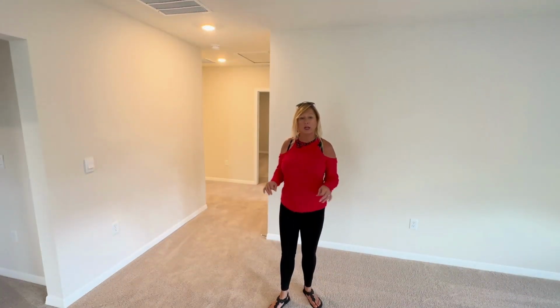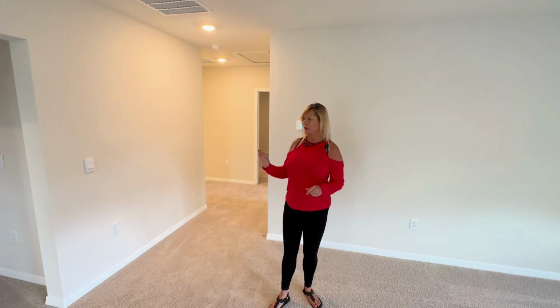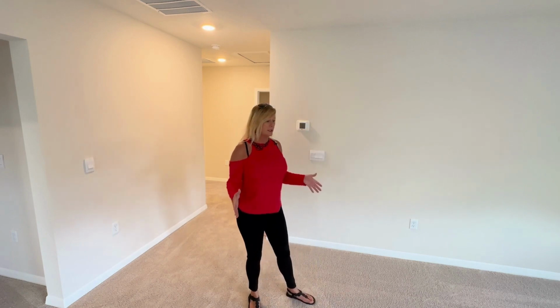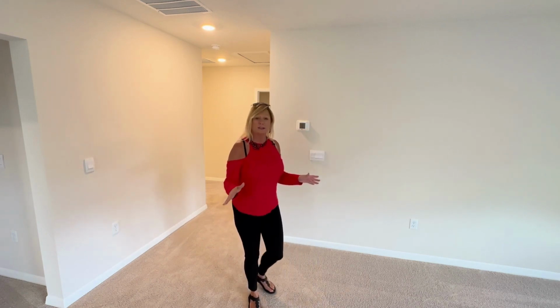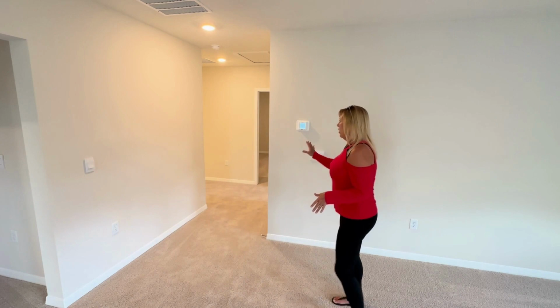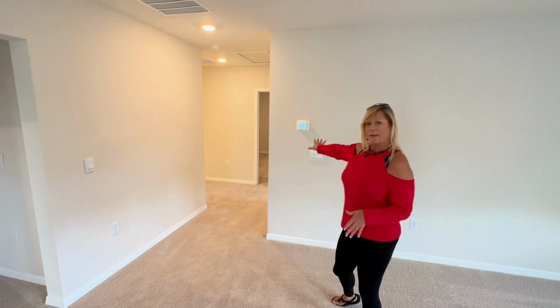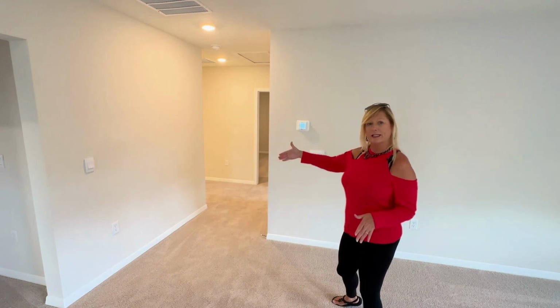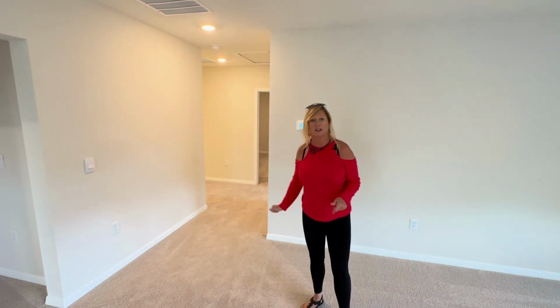Of the Summerlin, when you come upstairs, the master bedroom is going to be to your left, and also is your laundry room. So it's super convenient to have your laundry room upstairs. This space that I'm standing in now is going to be considered the game room. To your right, you're going to have a bedroom with a bathroom. To your left is another bedroom, and then to your immediate left is a bathroom. So let's go take a look at these spaces.